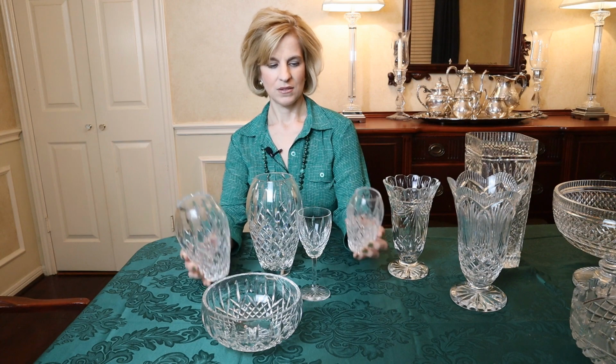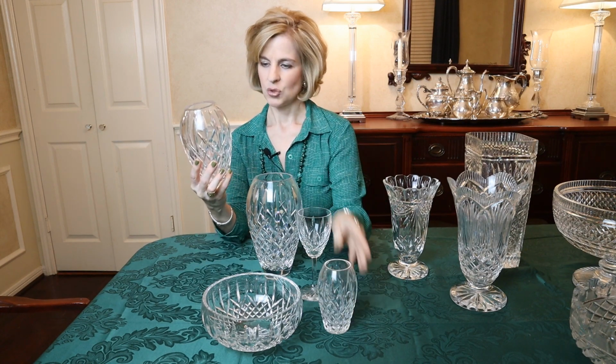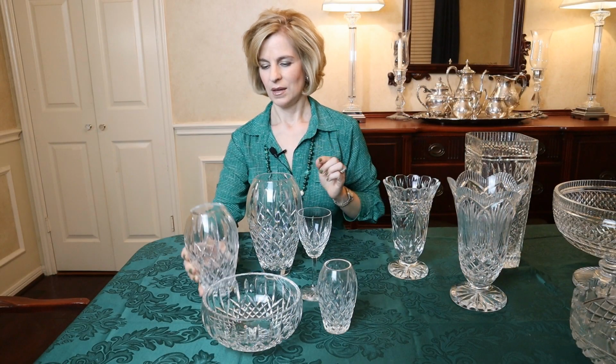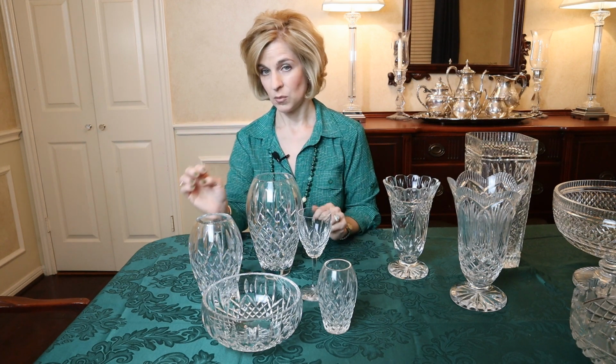And you will notice I have 3 vases here, and they're all the same tulip shape. And the actual pattern design is similar to Lismore, except it has an additional cross cut at the top. And these are so fun to collect. I think it could create a nice story on the table as well.